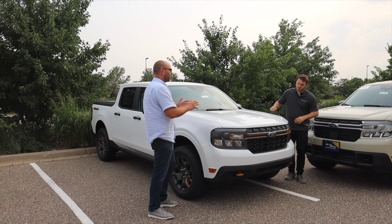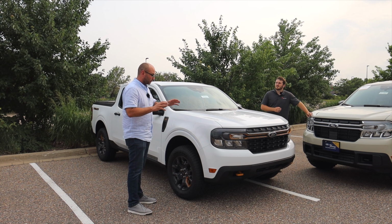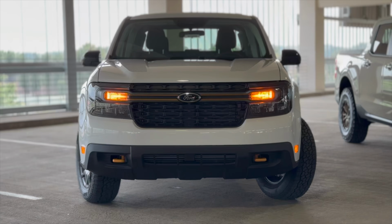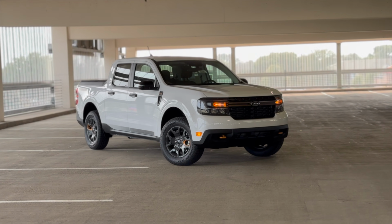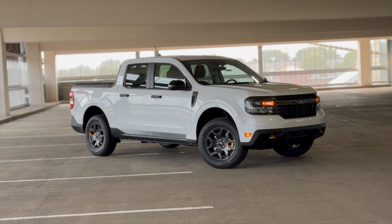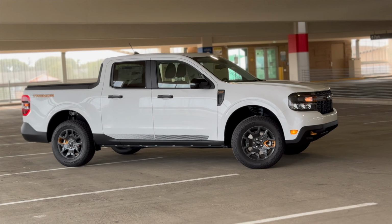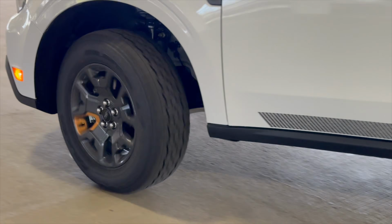So there are some things I really love about the Tremor. I think the trim package itself and some of the decals and the different color accents, whether it's on the grille or the tow hooks, or even the little XLT, and my favorite, that little symbol of color they put on the wheel, are really fun. They're cute. They're manly. Whatever you want to describe the cosmetic add-ons to the Tremor, I think it's really well done. I do too, and that also carries on to the interior.